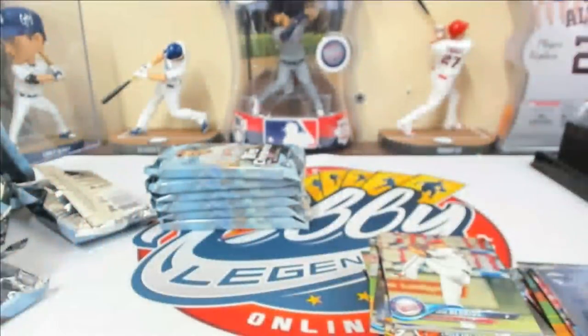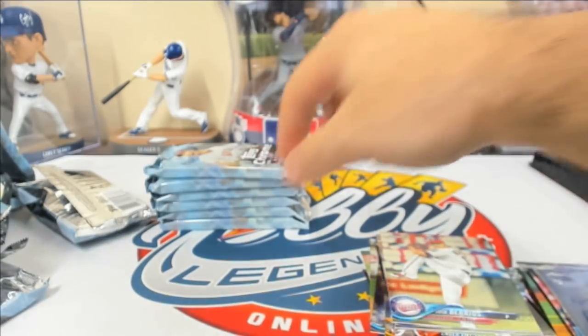Oh, you know what, Aaron? You want to do the same with the inserts here? Put them aside. Sleeve them and put them aside with the rookies. Do them all. Keep them aside. Yeah, we'll do the rookies and sleeved inserts afterwards.